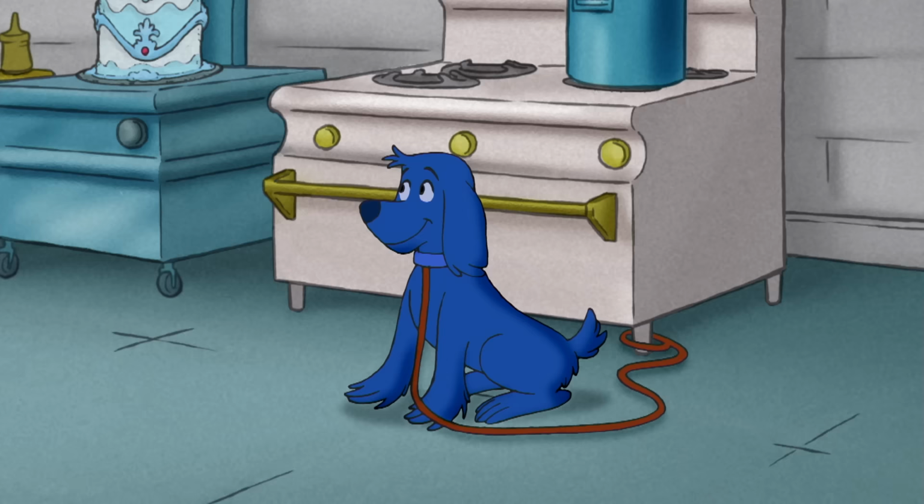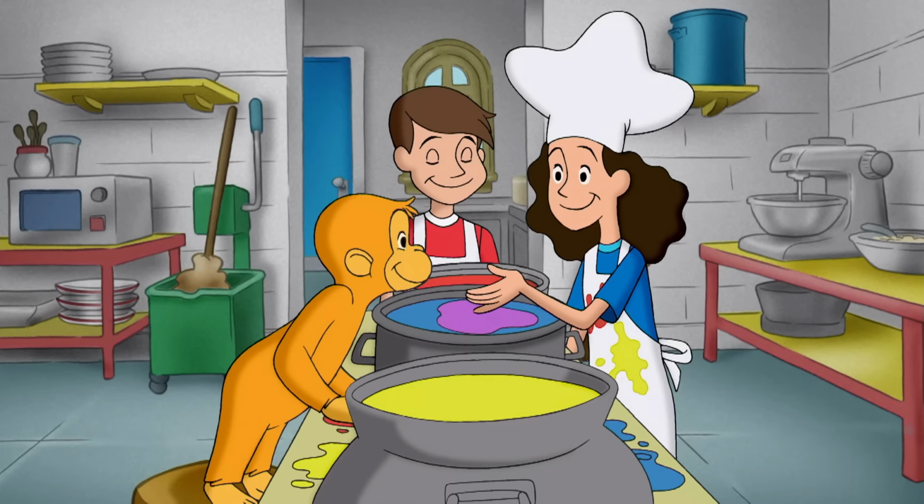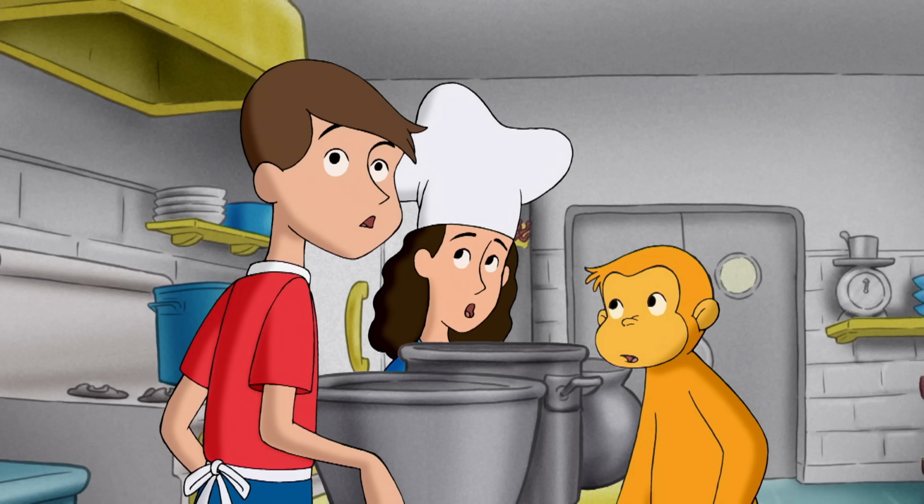Let's see. If I remember right, red and blue makes purple, and purple and orange make brown. Just hurry before the bird watchers get back. I am sure George is clean as a cucumber. They're here. What do we do? Hide?